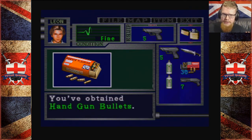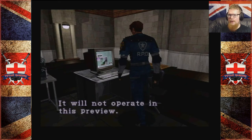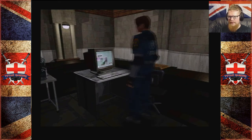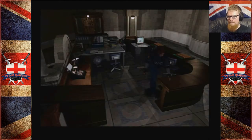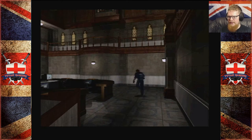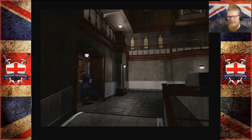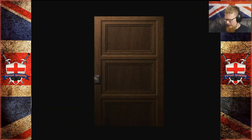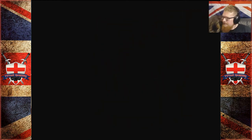Now, this is a brand new SCART lead that I've brought, so I don't know how good it is yet. The picture's very clean. It's a very nice RGB picture. But it will not operate in this preview. Oh, and look, that's totally different, this camera angle. You didn't get a close-up like that. So we can't have a look down there. So does that mean we can't open these doors? I'm guessing we can still see Marvin, though. Hello, communist kitty. And that's a reference no one's going to get, because that playlist hasn't gone up yet.